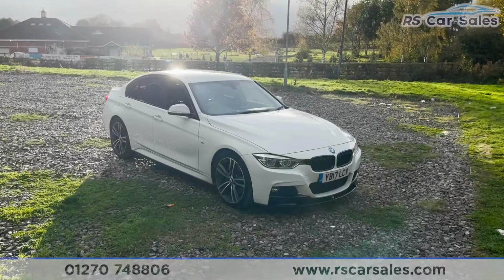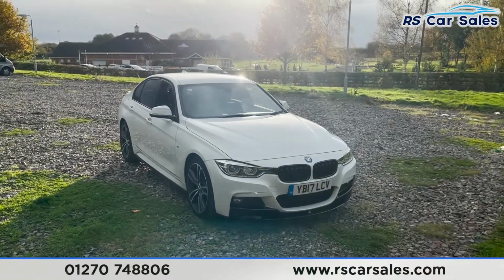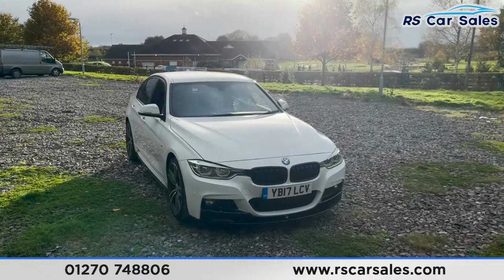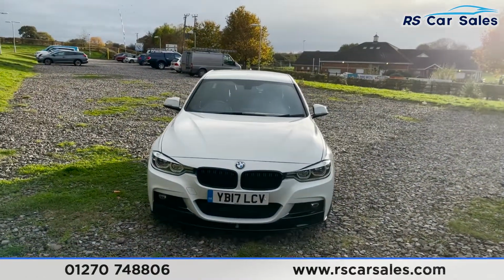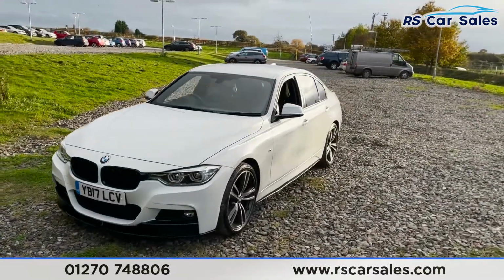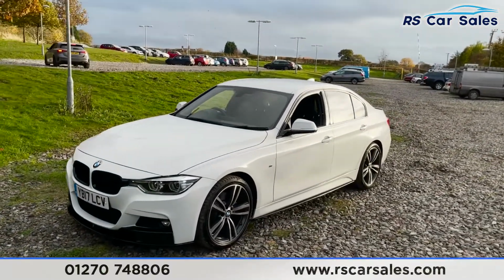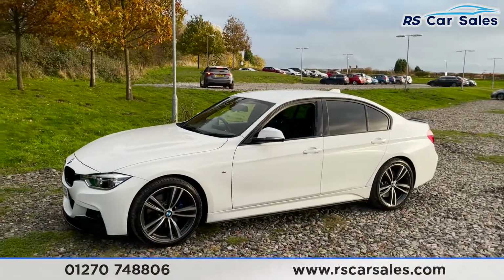Here we have a 2017 BMW 320d M Sports. Now with this vehicle you do get the 19-inch alloy wheels, all in excellent condition. We've got an M Performance kit on this car, as well as the black kidney grills. Coming around to this corner you'll see the colour-coded wing mirrors and door handles. Now the paint code on this is the Alpine White exterior paintwork.